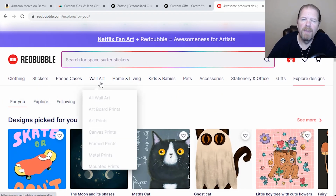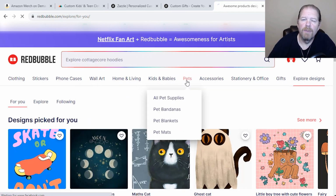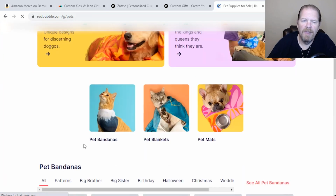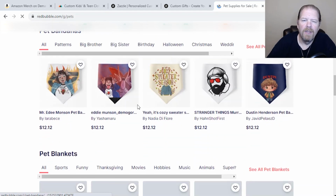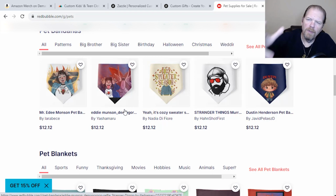You can do stickers, phone cases, wall art, things for kids, things for pets. So we'll click on the pets ones and see what options there are. You can organize it based on the type of animal. So you can do bandanas, blankets, little mats that they put their bowls on. So again, it's really unlimited with the variety and unlimited with the potential for your brand.